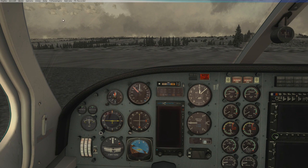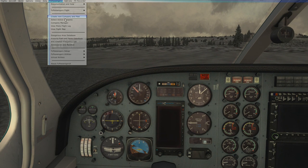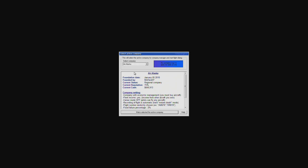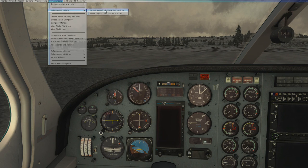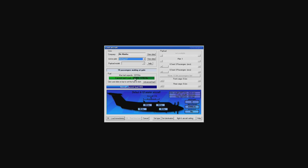Altimeter of a parking brake is set, so let's go up to FS Passengers. Let's make sure we go Air Alaska. Let's go ahead and start this flight up. Got 10 passengers, 83%. I guess we still need to lower the prices a little bit to get everything full. It's a pretty short flight, so just 40% on the fuel.